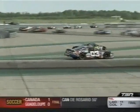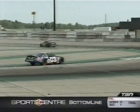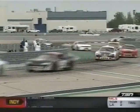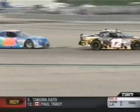That's smart. That's patient from Alex Tagliani, as Eli Arsenault in the 03 stalled on the inside of the circuit. And no caution yet as we continue under green, and we continue with this battle in the front. Boy, I'll tell you, this is one of the best battles I've seen in a long time. They're going right at it, curb to curb, apex to apex. Who's going to come out on top? We talked about patience. We talked about staying off those rumble strips earlier on. All bets are off now.